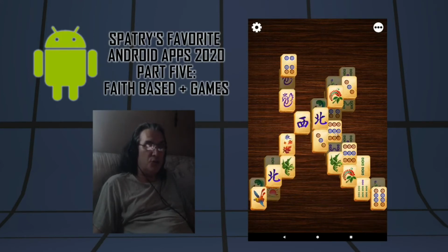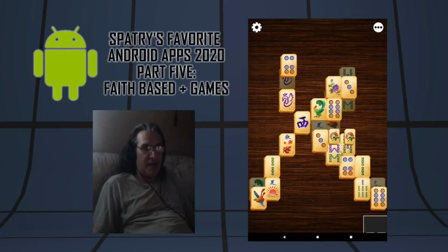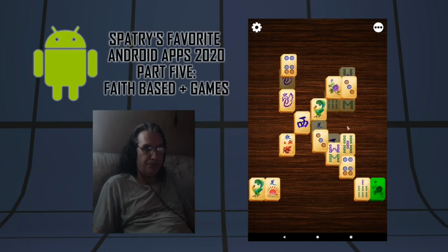And what is really nice about this is when you do replay a level, it shuffles all the tiles differently. So you're not playing the same exact game each time, so there's no cheating that way. So it does present a little bit of a challenge for a Mahjong game.